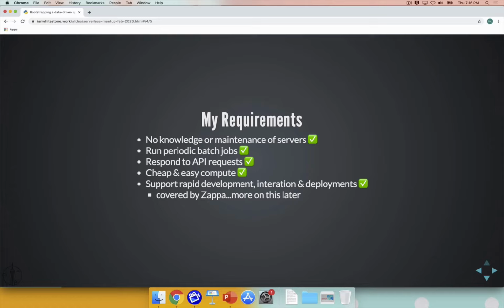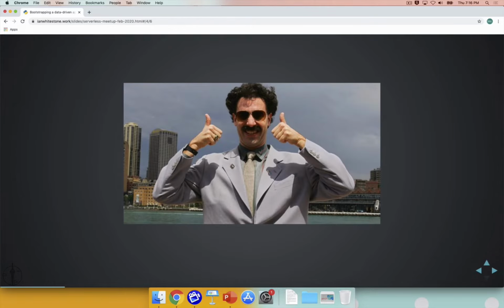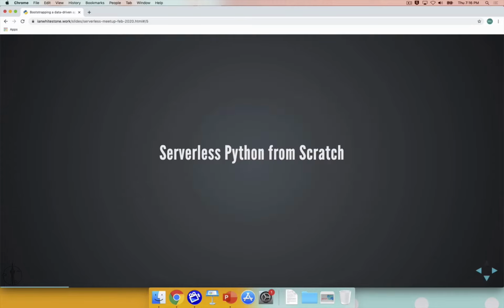Serverless doesn't do this for you out of the box. You need some type of framework that does that, so that's where Zappa comes in, which we'll talk about. So serverless is awesome. Cool, but in order to understand Zappa, you need to understand what life is like without Zappa. So to do that, we're going to walk through what serverless Python looks like from scratch.